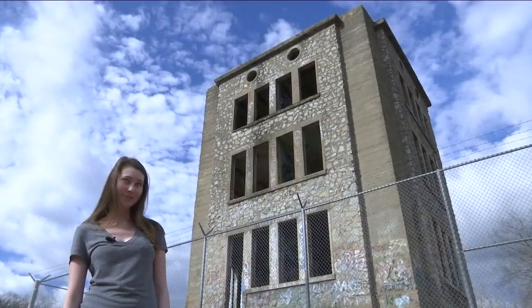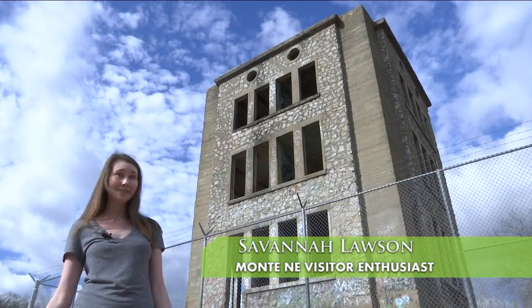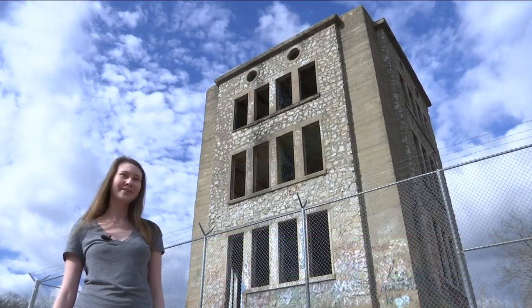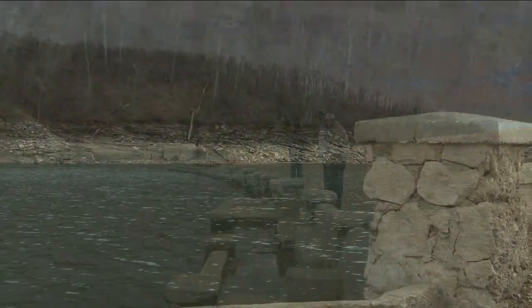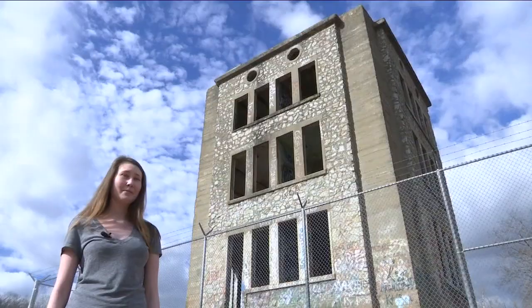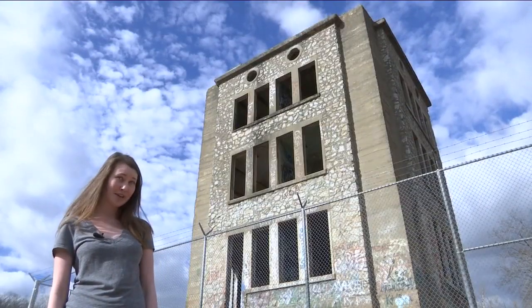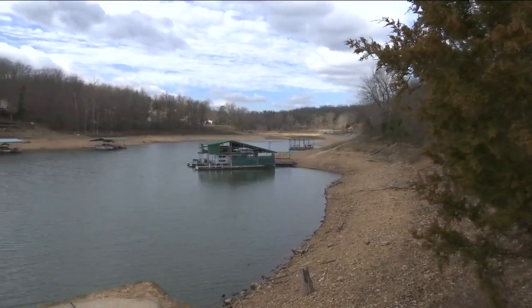I did grow up in Rogers my whole life. I kind of saw this area progress with the water. And occasionally it goes down, so you can see certain aspects of it, such as the amphitheater, which is great. I do think that people need to learn more about the history of this location. It had a big part in the growth of the city.